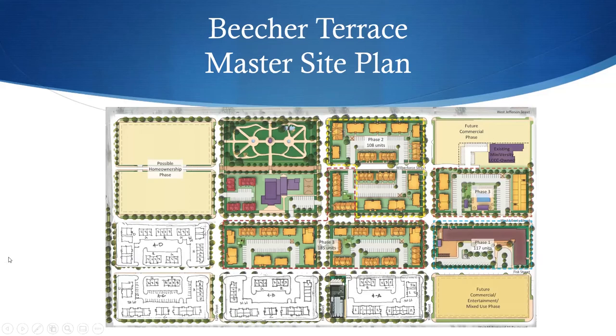Okay, I know all of our residents who have been to resident meetings have seen pictures of the master site plan. And now, of course, anytime that you drive by the Beecher Terrace site, you can see all of the activity that is still going on there. Can you all see my pointer? Can you see the mouse or not? I'm not sure if you can. Yes, we can see your pointer.